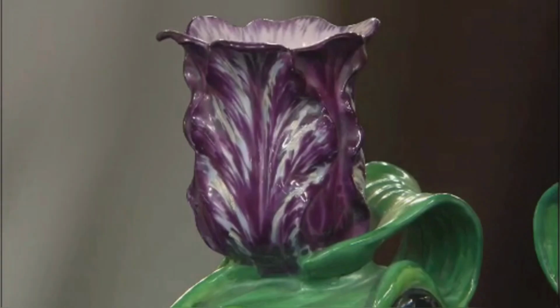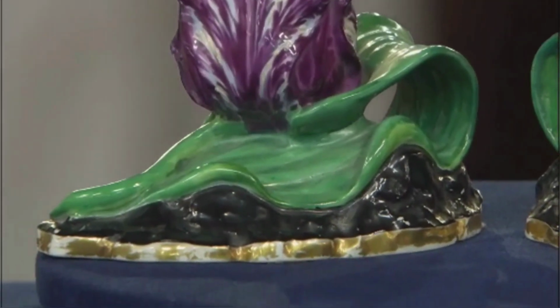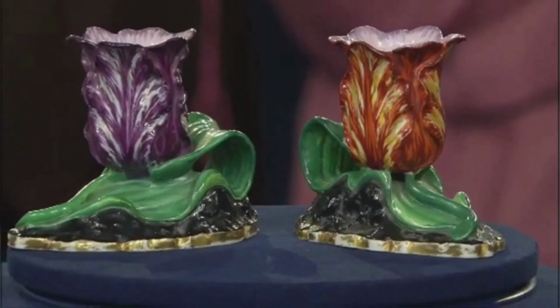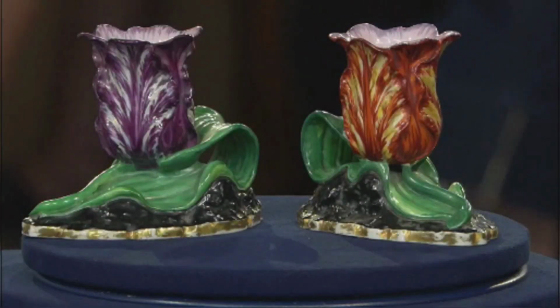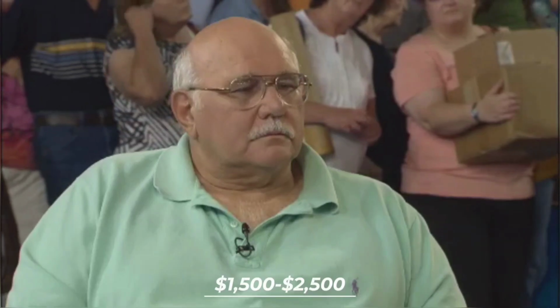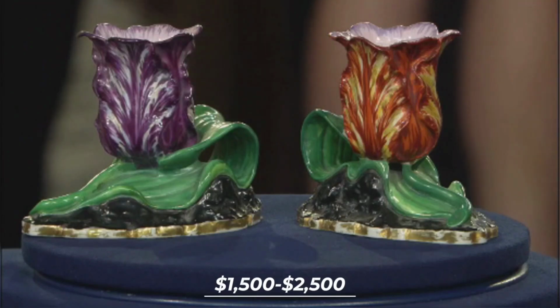The vases were attributed to the 1840s, a time when French porcelain was highly sought after in the American South before the Civil War. The beauty and historical significance of these wonderful examples of Vieux Paris porcelain got them appraised. This pair would probably sell in a retail situation between $1,500 and $2,500. They have a really nice value. Well, I hope that they can remain on the same dresser for many, many years.